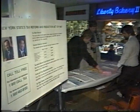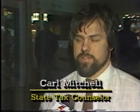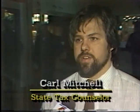Central New York taxpayers got some help today from a state agency. New York's Department of Taxation and Finance stationed counselors at the Shoppingtown Mall today. The specialists help answer taxpayers' questions and give them directions on preparing this year's return. Changes in the federal law, of course, and the state follows those changes on their own state forms, and that does provide a lot of questions with people wondering, how do I file this, this year? What are the changes? What kind of deductions am I going to be getting, and so forth.